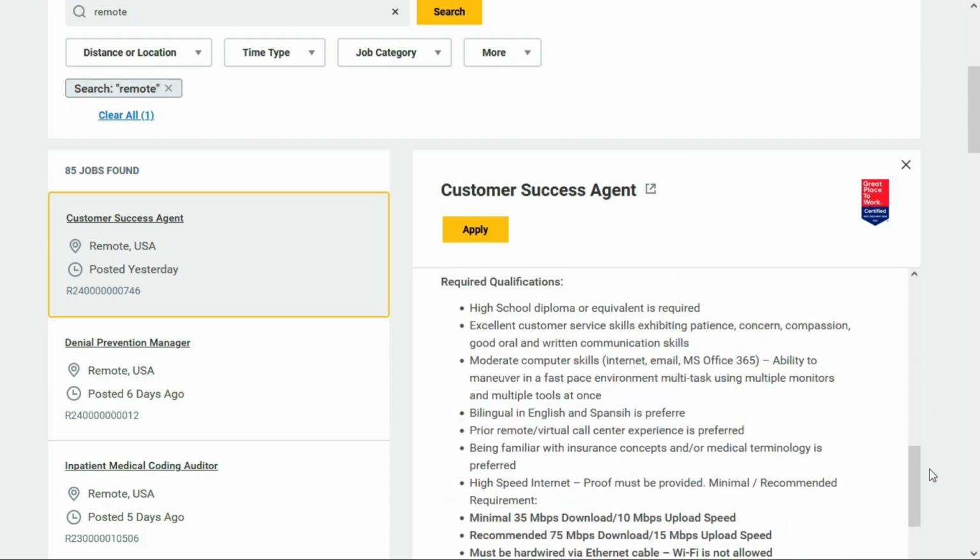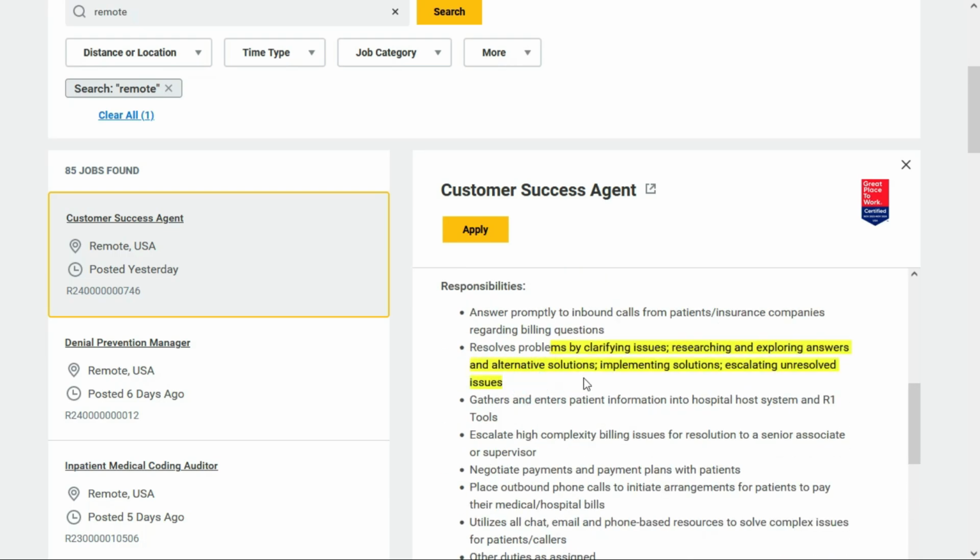So as far as keywords on your resume, you want to make sure to indicate you have good customer service skills, you have excellent writing and communication skills, you're comfortable using a computer, you have problem resolution skills, and you know how to do data entry.